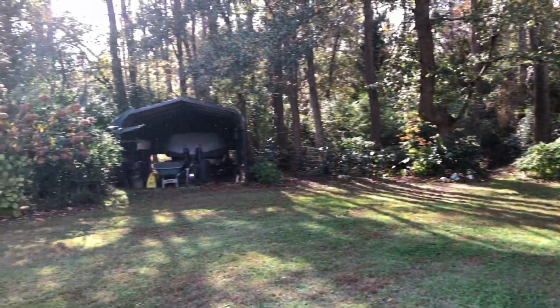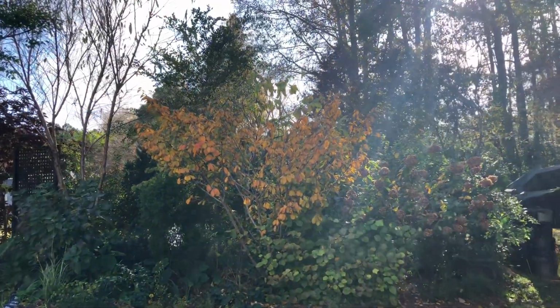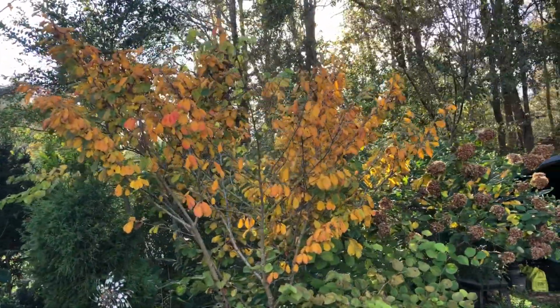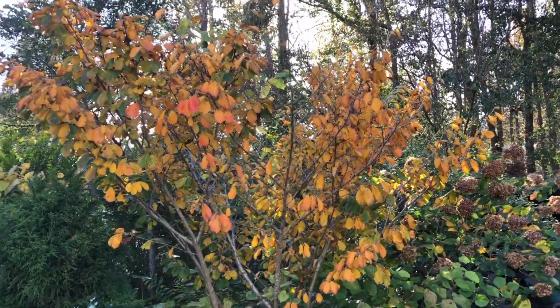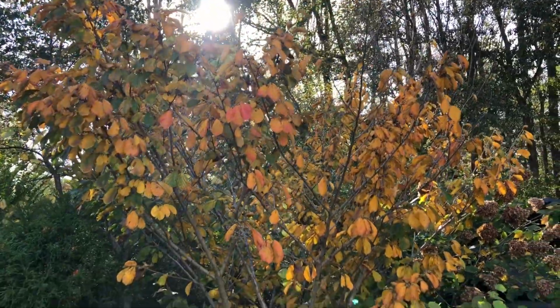Now we're just starting to get some fall color. North Carolina in the central Piedmont is not really known for its fall color, but there are a handful of plants that perform really well, including witch hazels, which is right here. This is a variety called Arnold Promise, and it has wonderfully fragrant yellow flowers in March, and then has this great sun-kissed fall color.